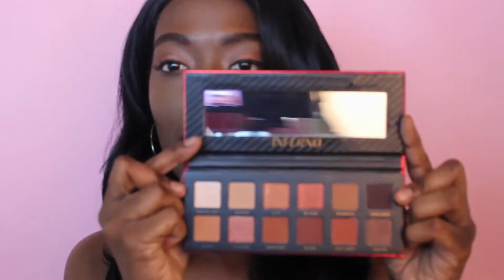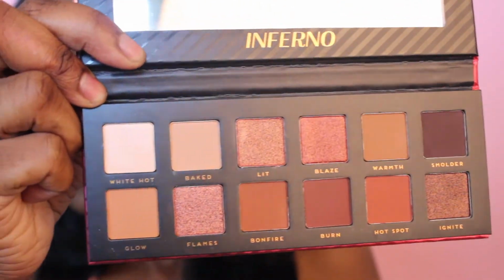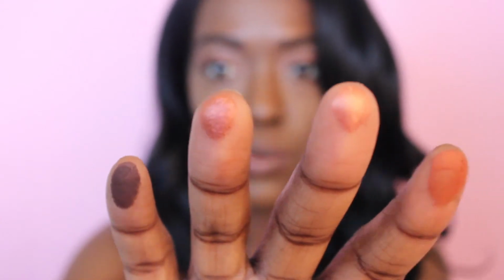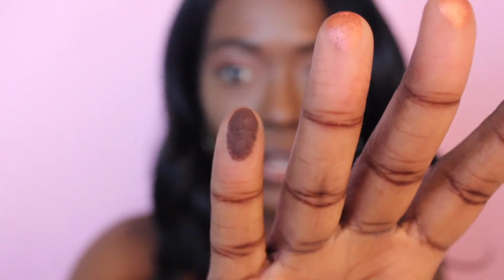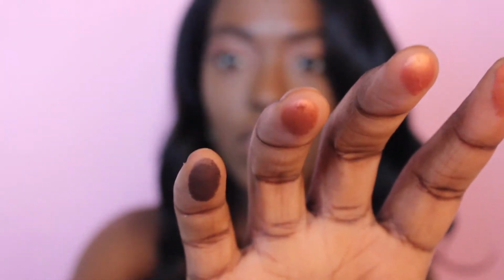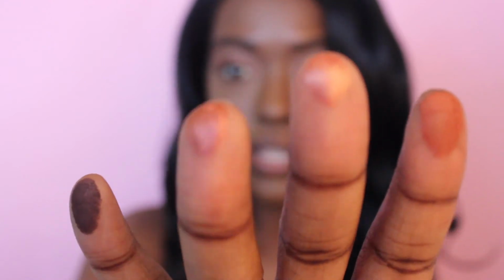The next one that I'm going to show you guys is called Inferno, and this is what it looks like. There are some peaches, some pinks, some deep reds or maroons. I think this is a really nice palette for fall because of the colors, and these are a lot of fall-friendly colors that I would wear. These are summer-friendly colors also. This is what it looks like. As you can see, this brown one showed up really well. As I said before, the matte ones are very well pigmented, and these are the more shimmery shades right here.